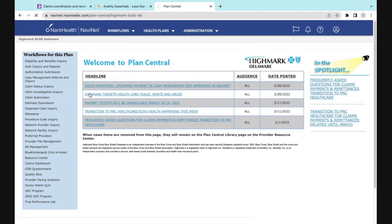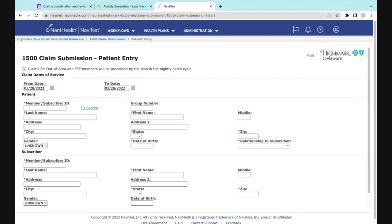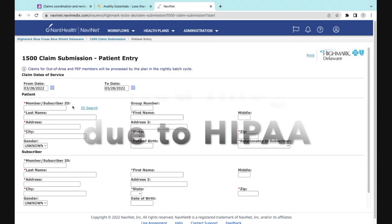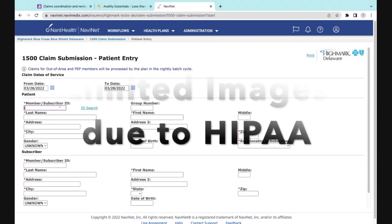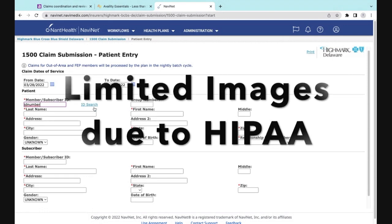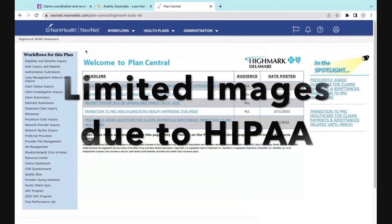Here we can enter our patient ID number and click ID search. It'll then auto-populate all of the demographic information, or you can choose to manually enter it all. Once your client is located, you will enter the necessary claim information and indicate that this is a secondary claim. You will also make sure to enter the information from the primary EOB into the claim level adjustments.